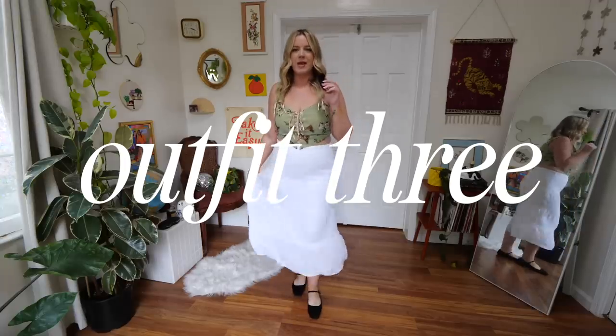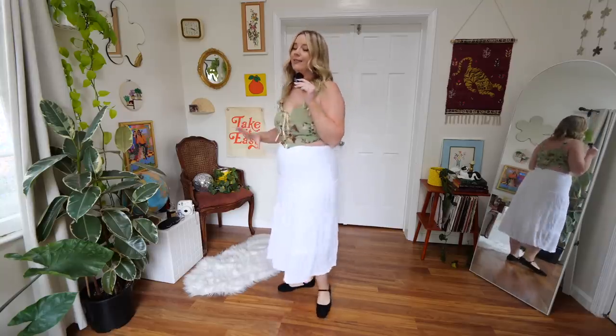Okay, next up we have this very 90s ethereal butterfly, kind of grungy look at the same time. I love it. This top is another recent find from my online thrift haul. I found it on Poshmark. It's so cute. It's kind of like a butterfly corset top. I love all the ribbons on it. I think the details are so, so cute.